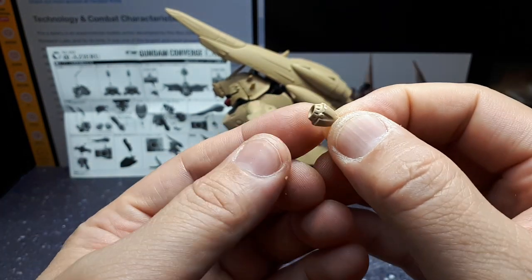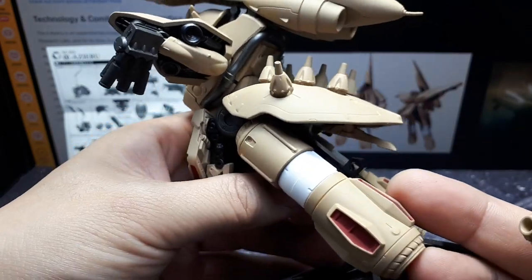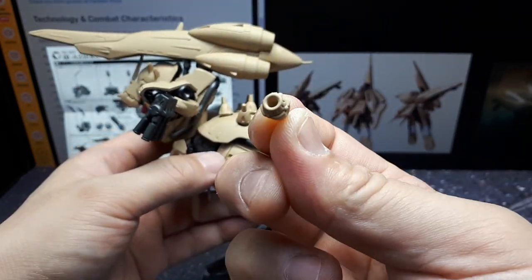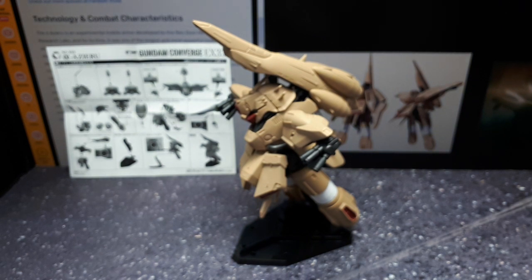My biggest concern is the fitment of these. They're just... Look at that. It's just a disaster. They're just barely on. So I've got to drill out these things, and you might want to too if you end up picking this thing up. Okay.